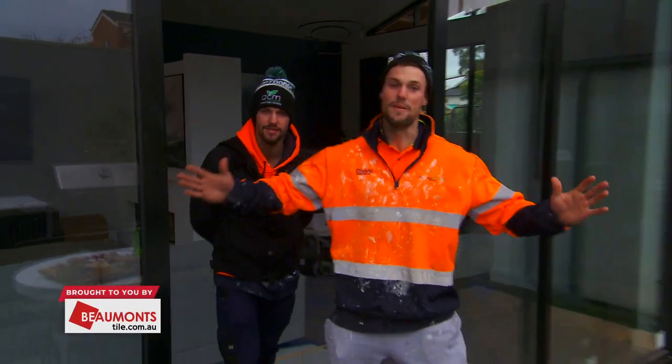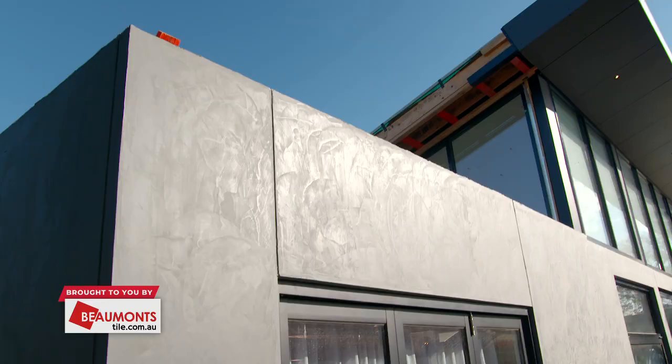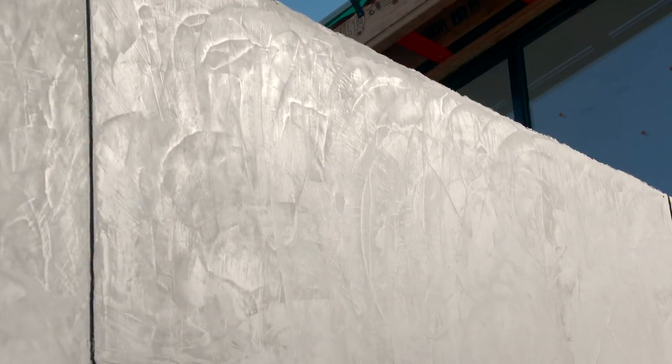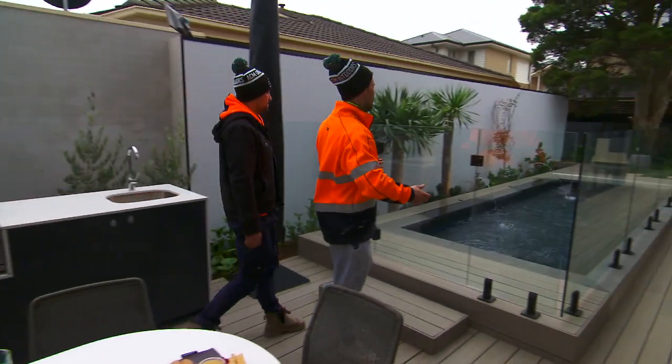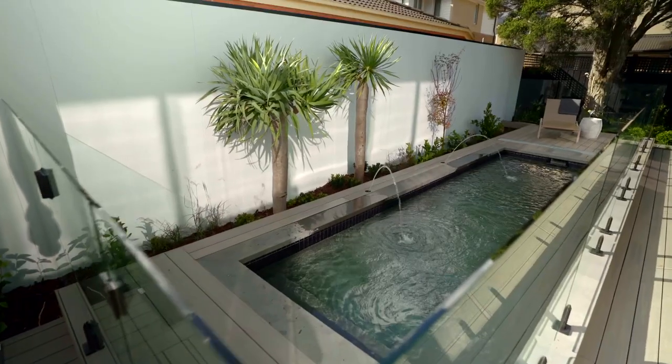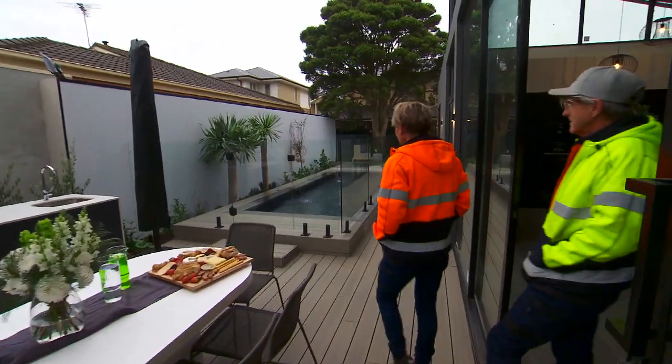Hey guys, welcome to our backyard. Of course, you're going to see the first ever Hebel render in block history. It looks amazing, it's spectacular. I love it. The pool, this is a PJ pool. Unbelievable. It feels like you're basically in Bali. It's resort-like, it's luxurious. This feels good.